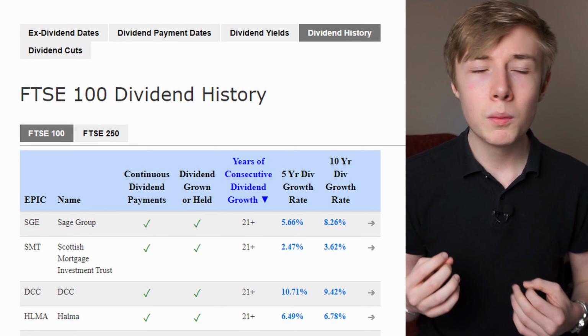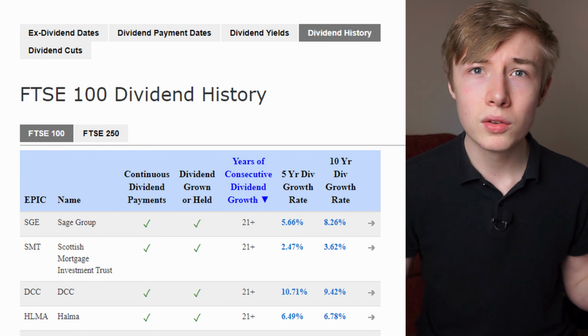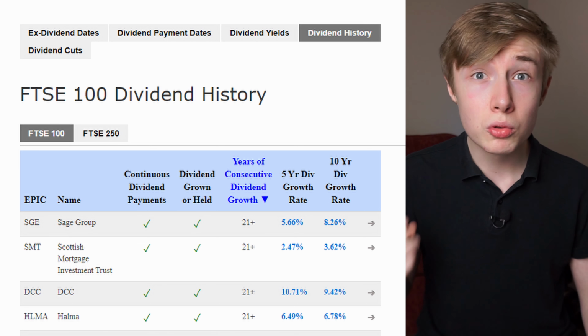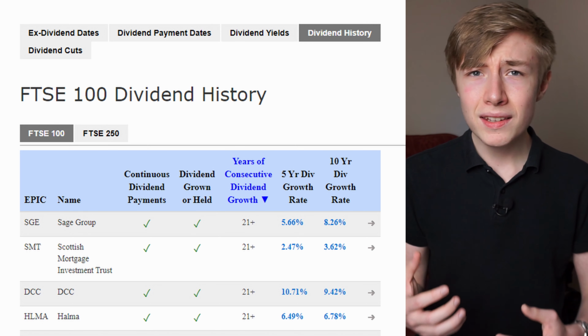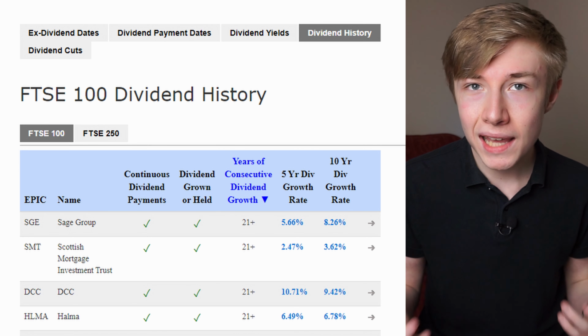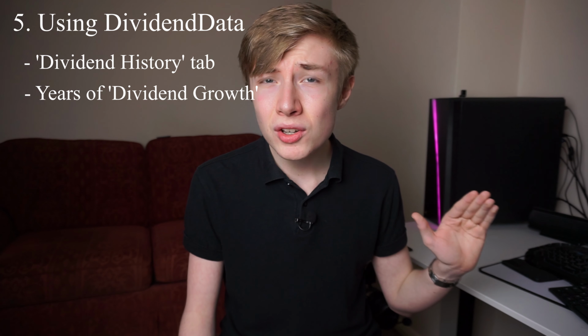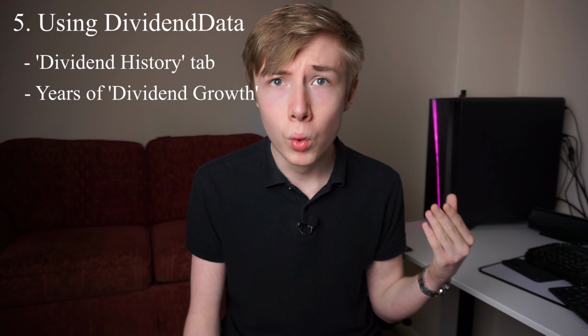We might see an example of DCC, then we can see their compound annual growth rate, and we can see that over the last 20 years, they've had cracking dividend growth. What we can see, however, is Halma, which is one of my personal holdings. This is actually how I found them originally. Even though it says 21 years, they've had a dividend track record of more than 40 years.